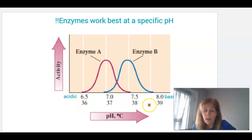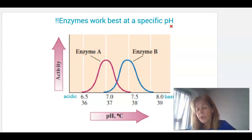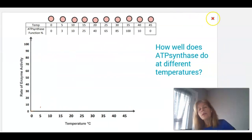And if we notice, they also put in temperature down here. So enzyme B also works better at a higher temperature, just above normal. And then enzyme A works just below a normal human body temperature. So enzymes work best in a specific pH. And most of the questions you get will either be about temperature or pH. Okay, so you may be asked to make a graph, and hint, hint, you will be.